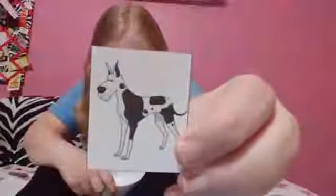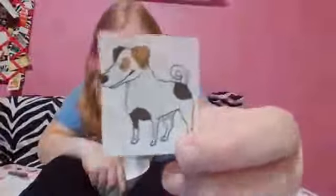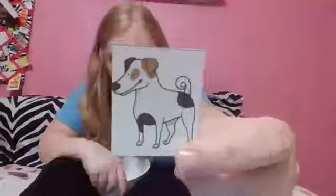And remember, if you get a bingo, please put it in the comments. All right, next we have this big guy. I think this might be a Great Dane. All right, let's pick another one. Ooh, we got a little Jack Russell Terrier. If you have the Jack Russell Terrier, please mark it off.